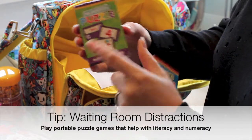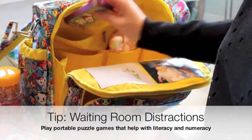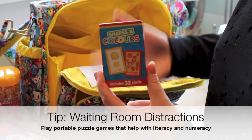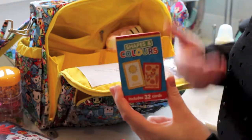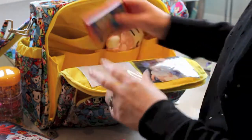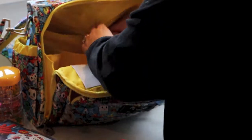There's another one which is a puzzle, so it's an actual game. And this one's colours. I mean, he's really good at all this, but this is just repetitive, repeating everything every day so that they can absorb it all. So yeah, that's his little pockets.